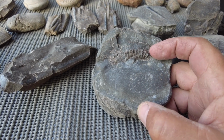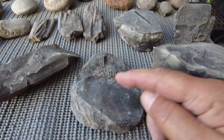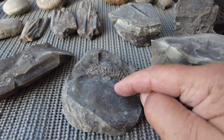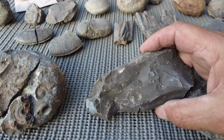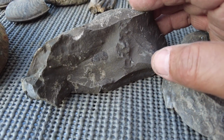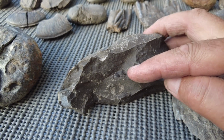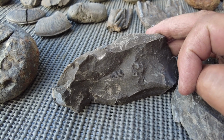This one's got a bit of damage on it, but it's in the rock, and with an air pen I can work at this and actually reveal it. Again, same again, literally a chip off the old block, as they say. Most people just think that's a little tiny fragment of a shell just there, but that's actually an ammonite as well, which is hiding in there.